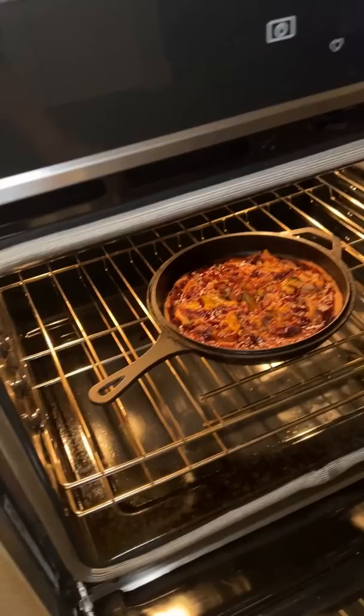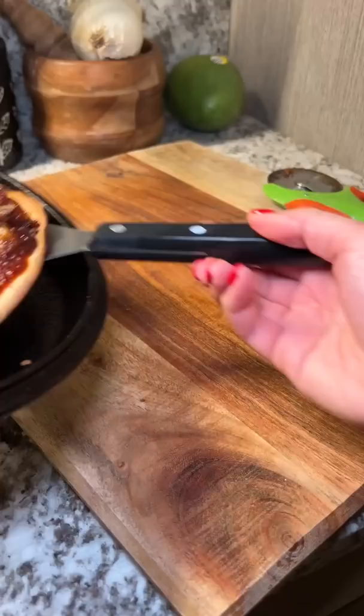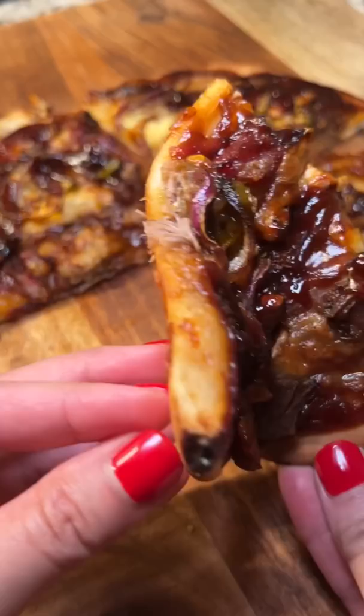I just took it out because I didn't want the toppings to be more overcooked than they already were. It doesn't look too bad. Pizza crust fail. I grabbed one slice and put the rest back in the oven so it could continue cooking while I ate this piece because I was hungry.